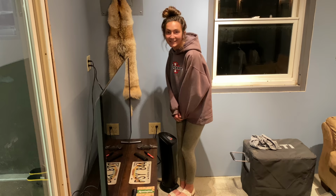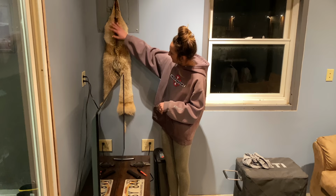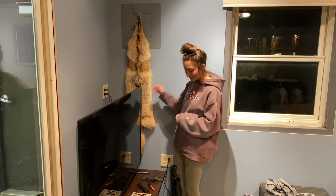Anyway, so this is the shop after Grant has kind of made his own. Customized it. Still not totally done, but we've got a little hanging fur here. Anyways, what we really wanted to show you, step away from the heater, be all chilly over here.